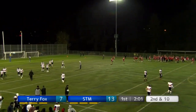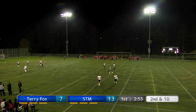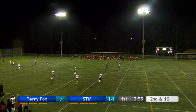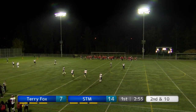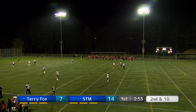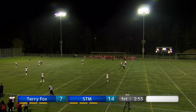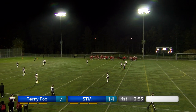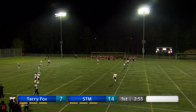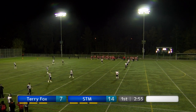It was Fox that took just two plays, a kickoff return and then a 50-yard run, to take the 7-0 lead. But since that time, Jay Premchuk, STM has really taken control of this football game. They've won the field position battle, and they've won the time of possession battle as well. They've kept the Fox defense on the field and their offense off the field, and have manufactured two touchdowns from it, and now lead by 7 with 3 minutes to go to halftime.